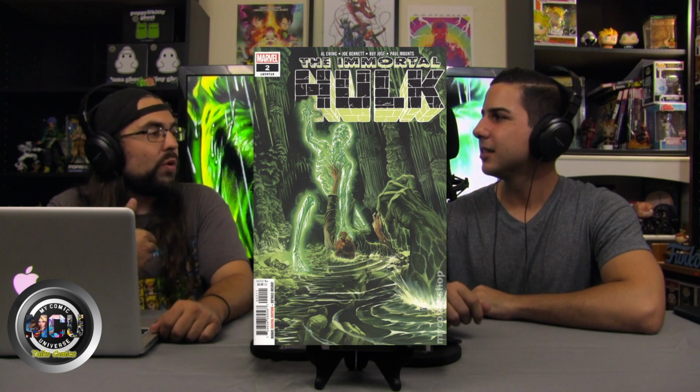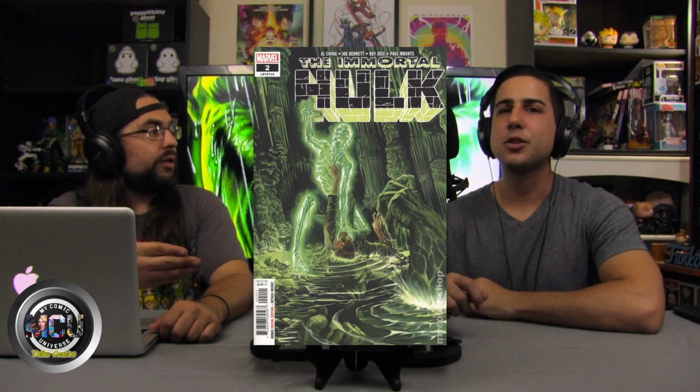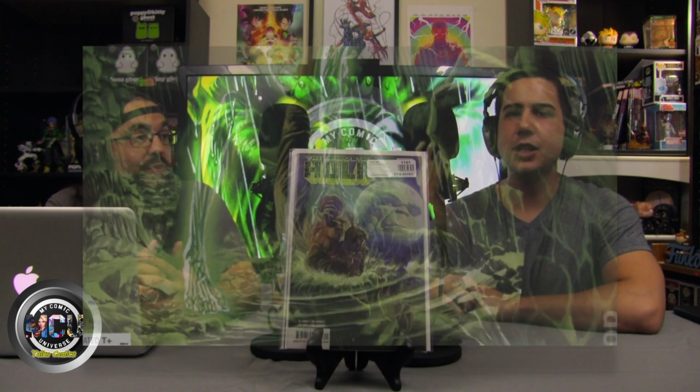So you were saying issue number 2, the A cover, obviously the first appearance of Dr. Fry. I agree. That's one I never got, but you were telling me you've been collecting this series since the beginning. Yeah, so I have that in my collection, and I really love it. It's an Alex Ross cover, and the art just looks amazing. It really does. The green just pops off the page. It looks so good.